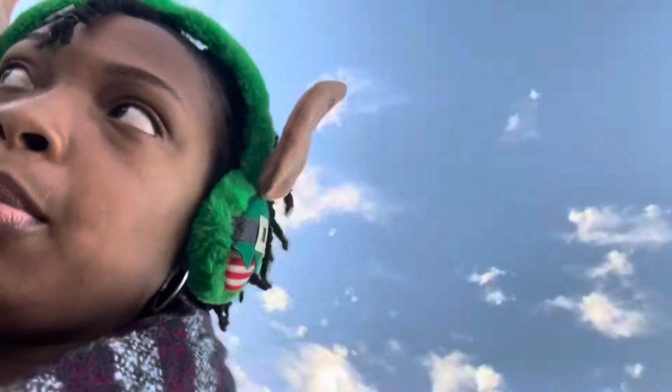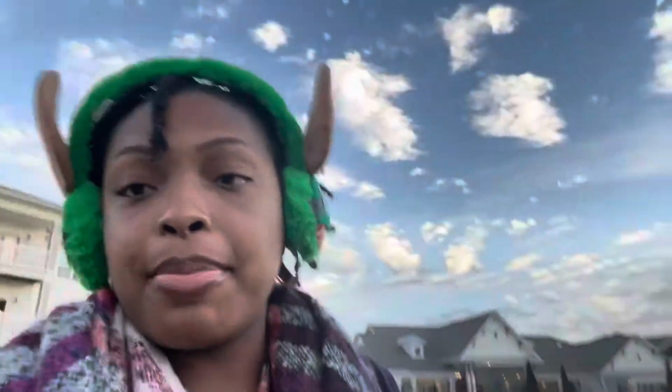And I gotta show y'all I got some projects that I'm working on. Look at the sky. This is so pretty. Oh, they're planting. It's so pretty. Anywho, I have some projects I've been working on.